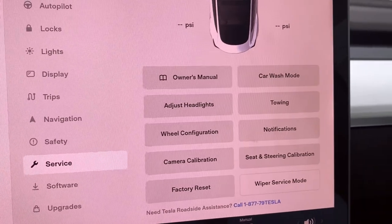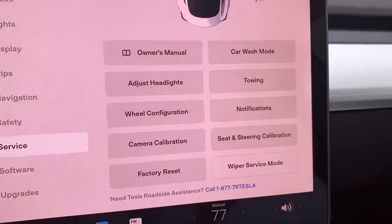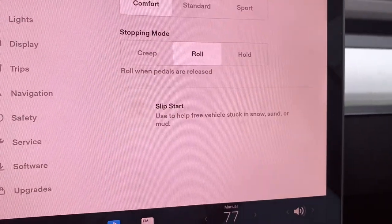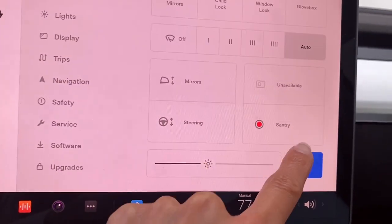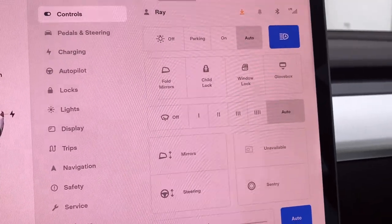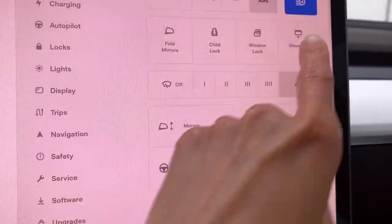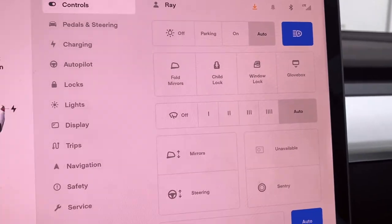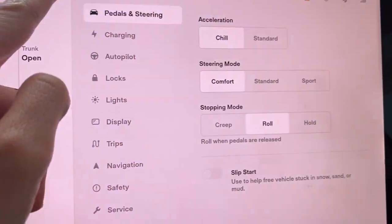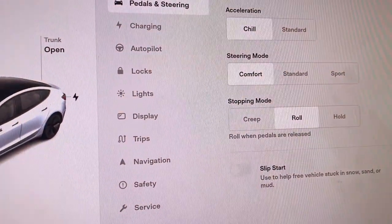There's also all these other modes, like if you're getting towed, you have to use that car wash mode. I'm trying to find the valet mode. Let's see, controls maybe. Nope. I should probably turn Sentry on. Actually, that uses up more battery, but Sentry is like the camera around the car. It's going to basically be recording at all times in case people do something to your car. This is automatic, to make your headlights switch from brights to regular. I have it on chill, comfort, and roll because I don't like when it stops right away.